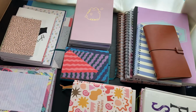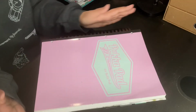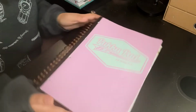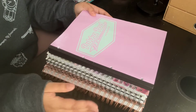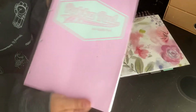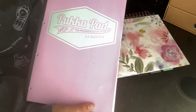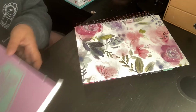Let's guess how many we have and then see how many I've used. We'll start with the smallest collection I have, which is also ironically the biggest. These are my A4 notebooks. The majority of are obviously wire bound. The first is just a standard pocket pad refill pad. It was cheap, so I bought it. It's extra paper. What are you gonna do?